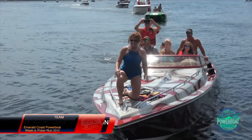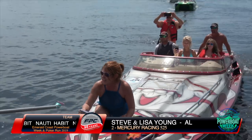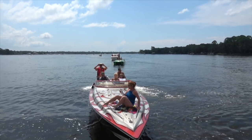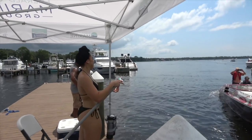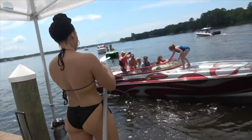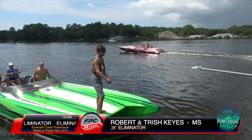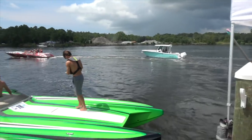And here's a nice crew close-up of Steve and Lisa Young in Team Naughty Habit, that 35 Fountain we saw just a moment ago. Now, if you're wondering, watching the show, and you're saying, well, how come, Stu, we keep seeing the same boats over and over again? Well, it just so happens that we're tying this in with the chopper crew who've been following the same pack of boats. So it tends to work out that way, that when the chopper follows a pack of boats, it stays with them. So that's why we're seeing Robert and Trisha Keys again in their 28-foot Eliminator.